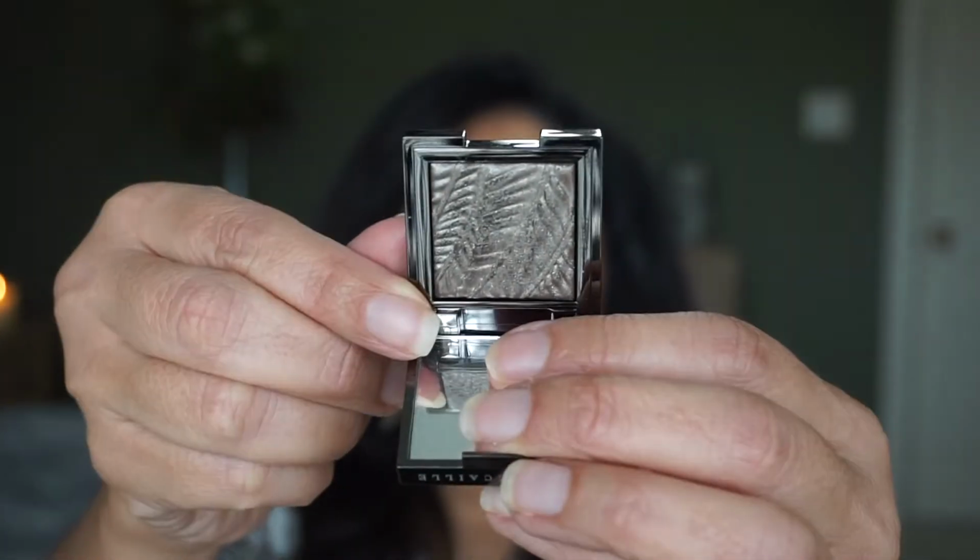I have just two brands left in the eyeshadow palettes, then we'll move on. But this one, it's a single shadow by Chantecaille. Now her quads, not my favorite formula. The single shadows, especially this one, it's the only one that I have from Chantecaille. Sophisticated Olive, I believe that's the name of the shade, but it's this one right here.